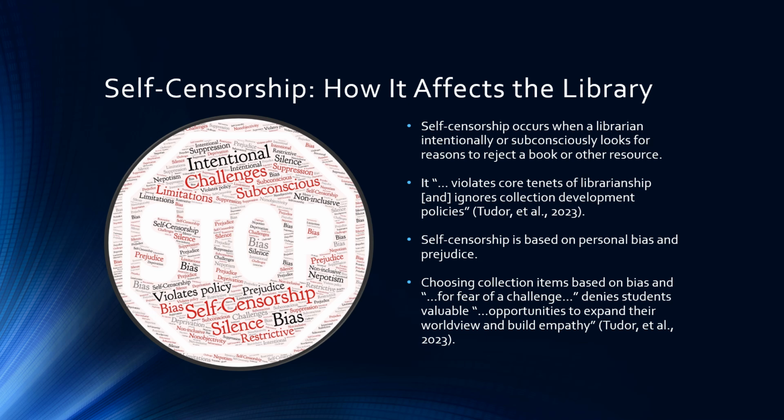However, what stuck out to me in the article was the fact that self-censorship can be determined by examining a library's collection and comparing it to the collection policy. In the end, the most important thing to remember is that allowing our personal bias to interfere with our collection development hurts everyone, especially the patrons.